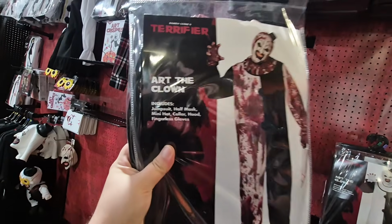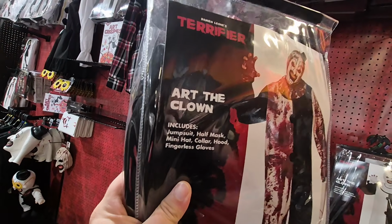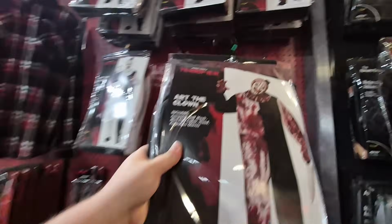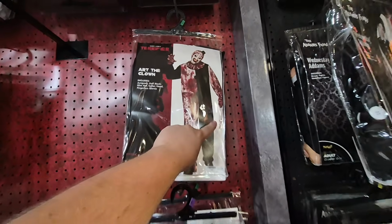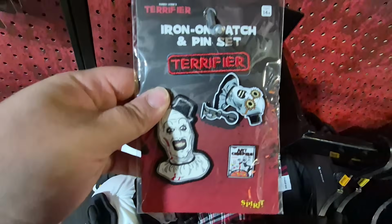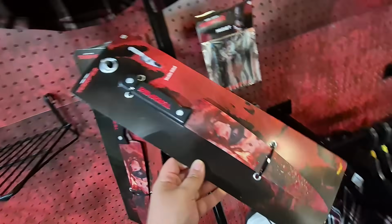This one is adult large XL. Jumpsuit, half mask, mini hat, collar, hood, and fingerless gloves, and that mask is great, and I love the blood on that. But you still need to get your own knife for that costume. They also have an awesome Art the Clown magnet right there, and they have some pins and patches, and they have an awesome collectible knife.